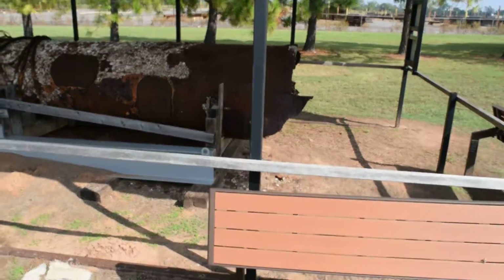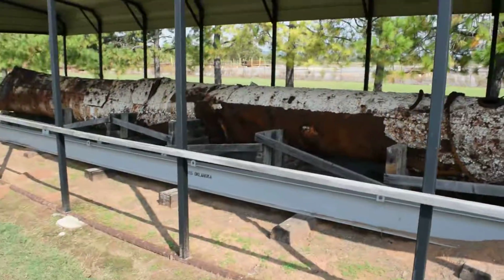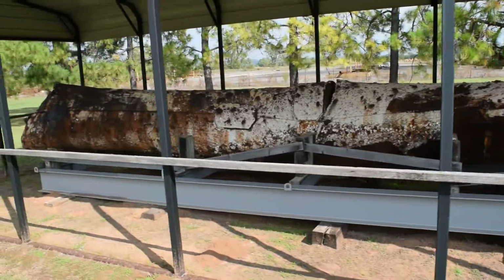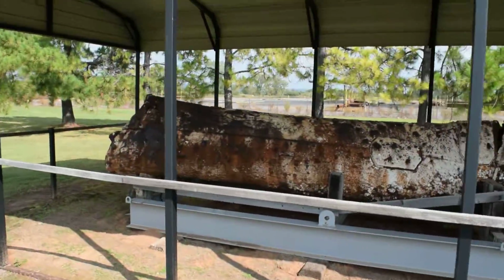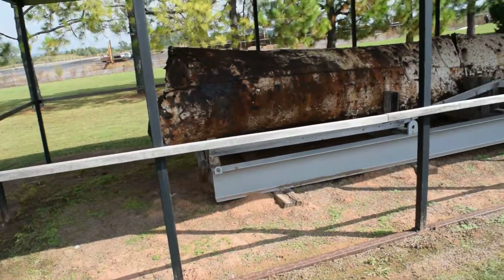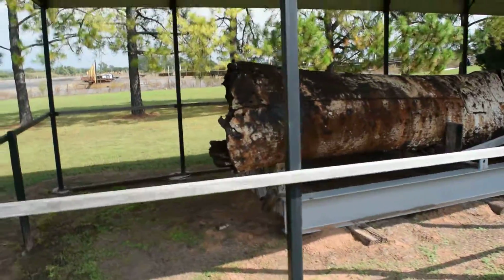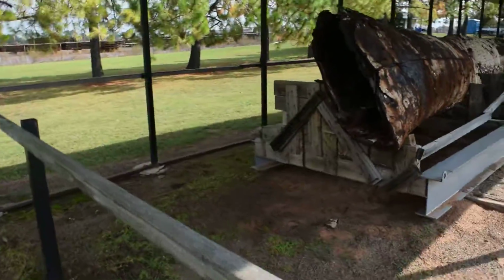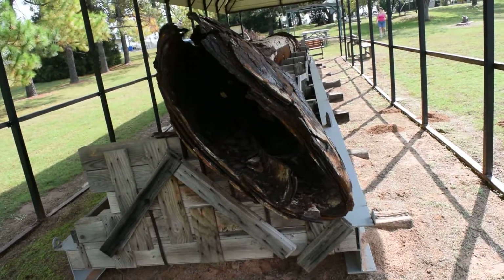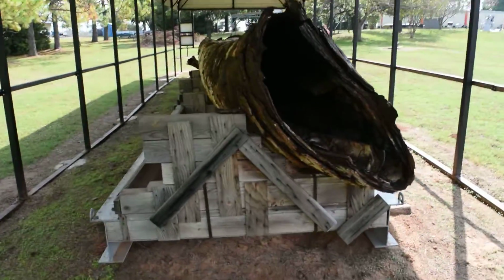Let's see how long she is. 15 paces, and I am 6'1", give or take an inch. I'm pretty sure those pine cones didn't come from Hawaii. Yeah, there's some damage in there.